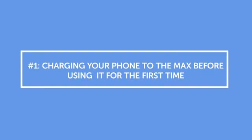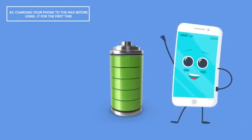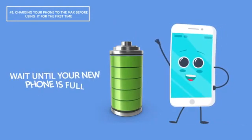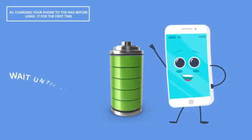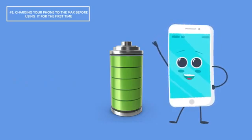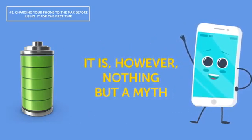Here we go. Mistake number 1. Charging your phone to the max before using it for the first time. Wow, we've all heard of this one, right? You bring your phone home from the store, plug it in, and wait until your new baby is full to the brim. In fact, some mobile salespeople even recommend doing this. It is, however, nothing but a myth.